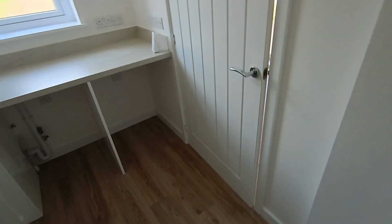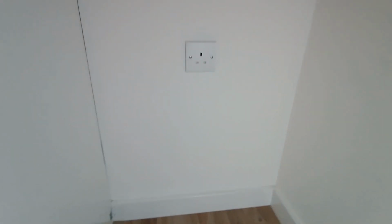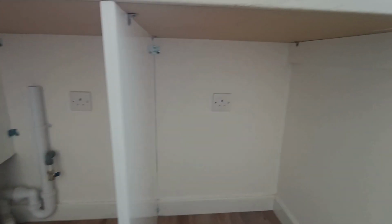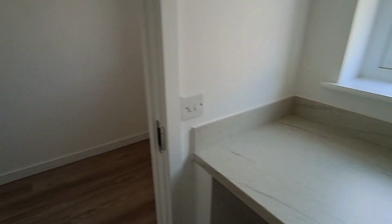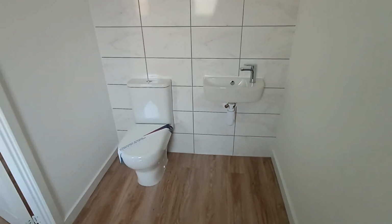on the left, this is the utility area. Obviously it has a radiator and has plumbing for a washing machine and a tumble dryer. The only issue is they've not left a space for the drainage of the tumble dryer. A lot of them have a small drawer on the top and you can drain it yourself, but they should have left some kind of area for it to drain into the main drain here for the washing machine. But there's no sink in this utility area, but you have a very large WC here, which they say you can actually add a shower to if you wish at a later date.